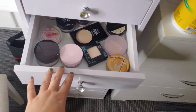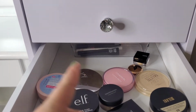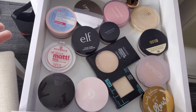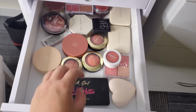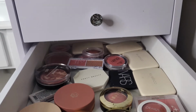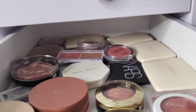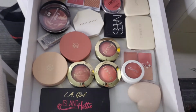So this fourth one right here is just all powders, and then back there is eyeliners and stuff, but I never wear eyeliner, so I don't really care to see it and reach for it. So yeah, these are my setting powders. This one is all of my powder blushes, so it goes pretty far back. This is also why I don't really like this drawer, because it has a good 5 inches stuck back there, so you can't see any products. But yeah, these are all my powder blushes.